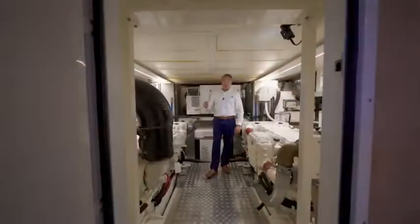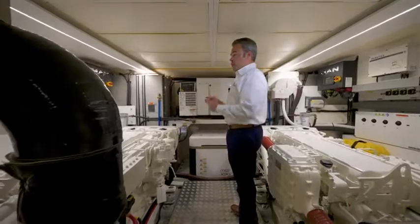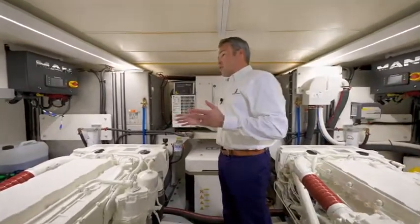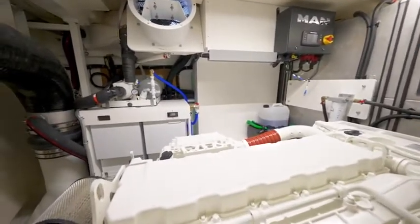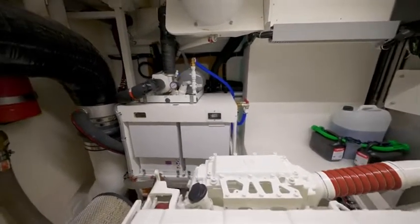Come on in. As we move into this massive engine room, we've got to show off a few things, starting with the Dometic air conditioning system. It's a chiller system that runs glycol throughout the boat, keeping salt water away from all the air conditioning compressors throughout the boat. It's a very efficient, clean system.